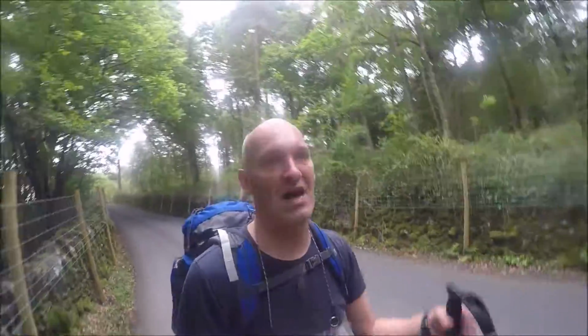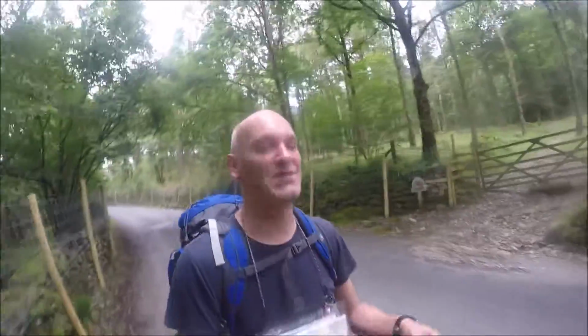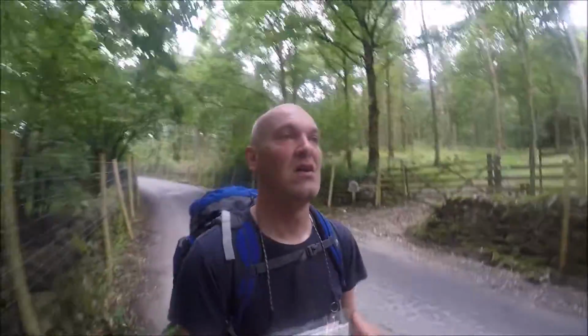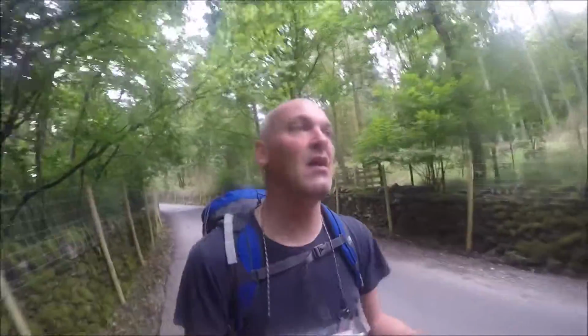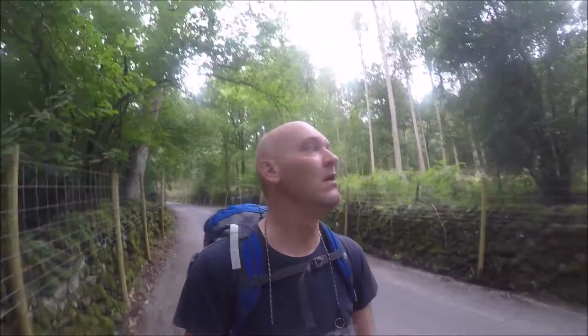Now, rather than go down to Skelwith Bridge and come back up again, I've decided to cut a little bit out and follow the road straight from Cumbria Force to Elterwater. That should cut a little bit out, and along with that I can gain some time back that I've lost.